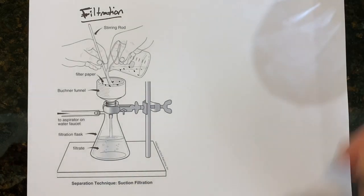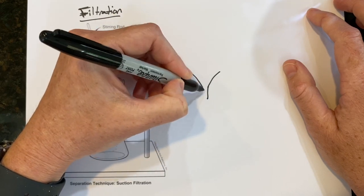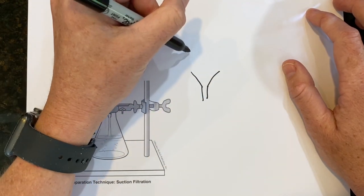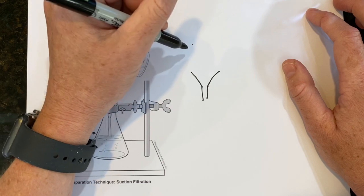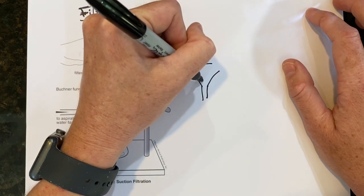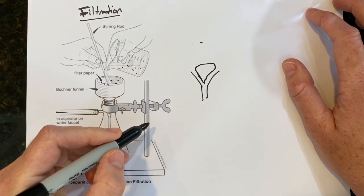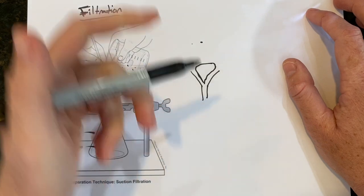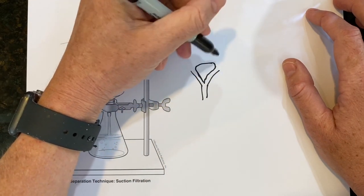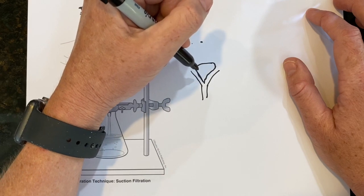There are other ways you can filter via gravity. For example, you can use a glass funnel. You can take a piece of filter paper, and the book actually goes through how to fold your filter paper. You do want to fold it in a triangle shape, a cone, that's not going to have any gaps on the side. And it walks you through exactly how to do it. It's like a 4 or 5 step process.